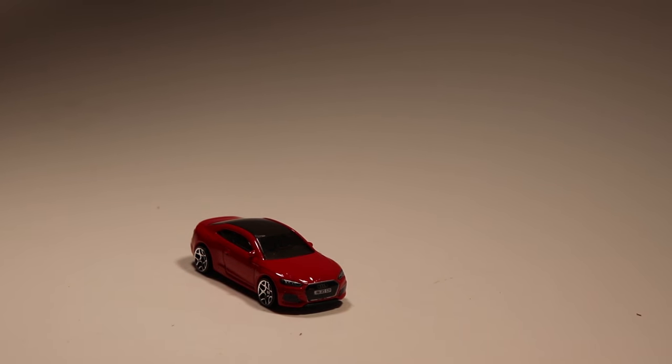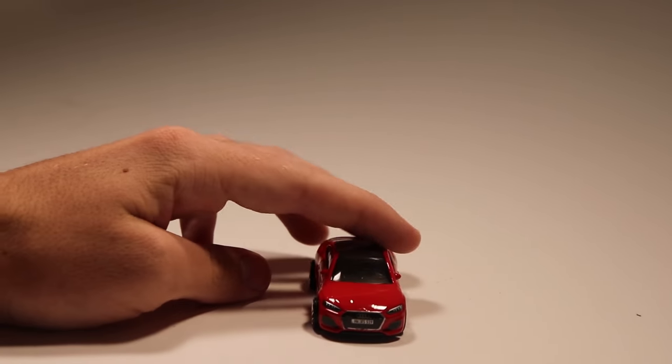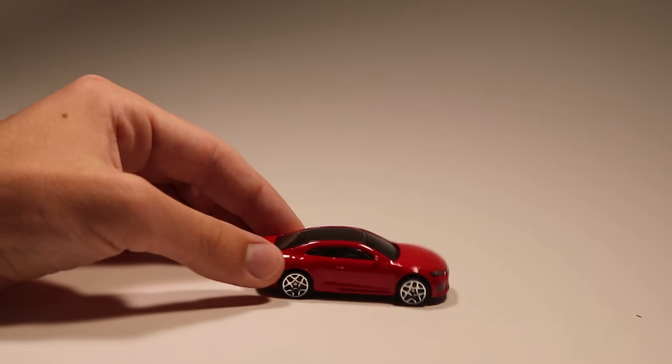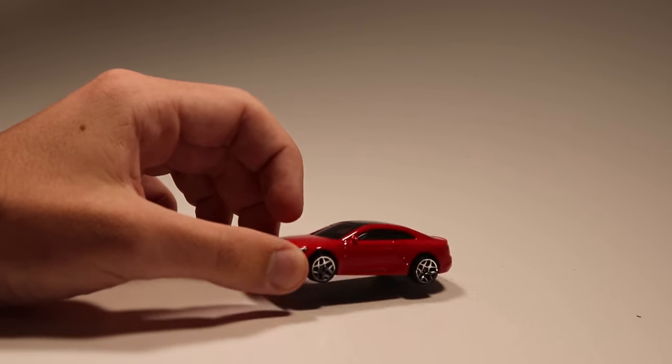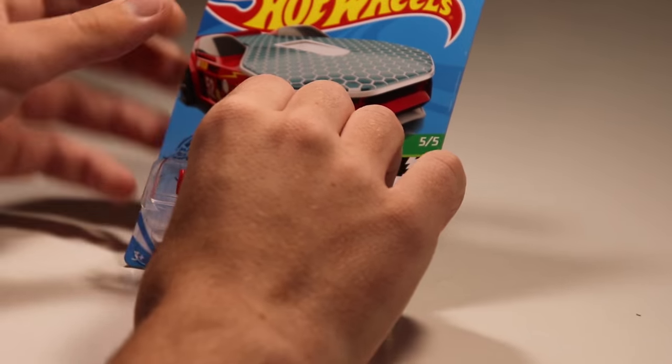In red there, that looks super good. I love this casting. Pretty sure this is a new casting. The wheels look so good on this thing. This casting overall just looks like an absolute unit. Hopefully it's fast on the track. That would make the casting perfect. But here we go.